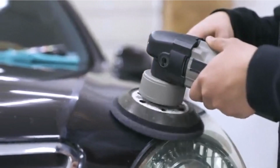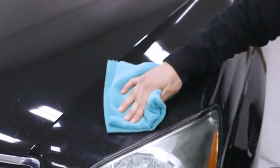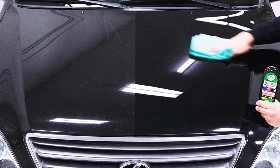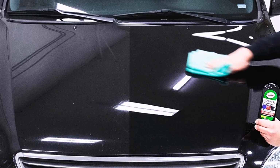To use by hand, dispense a small amount onto a foam applicator pad or small, clean microfiber towel. Use gentle back and forth pressure for 30 seconds. Reapply until desired results are achieved. Finish by wiping lightly with a microfiber towel.